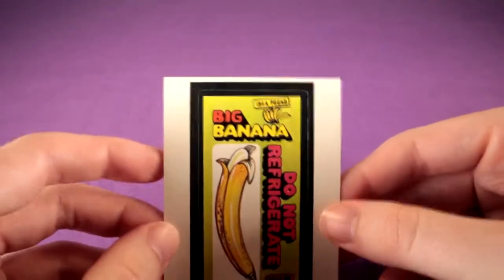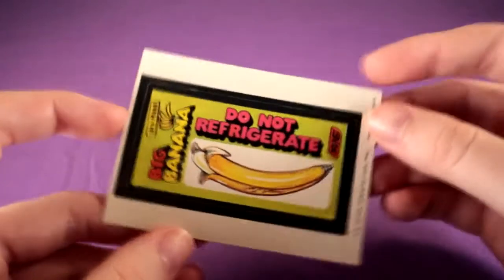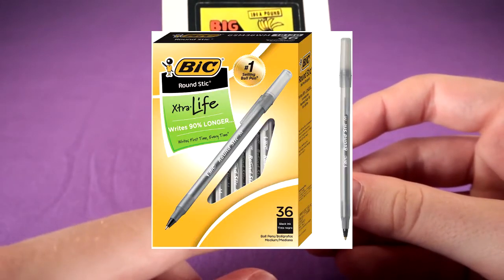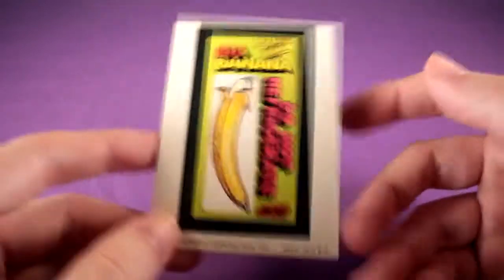Big banana. Big banana, 19 cents a pound. Do not refrigerate. Big banana, big... Oh, it's a play on beak. I get it now. What a strange idea. Whatever.